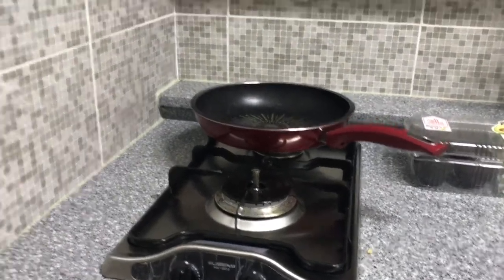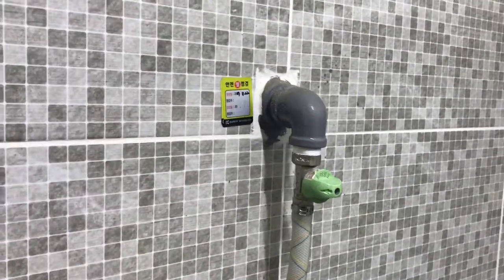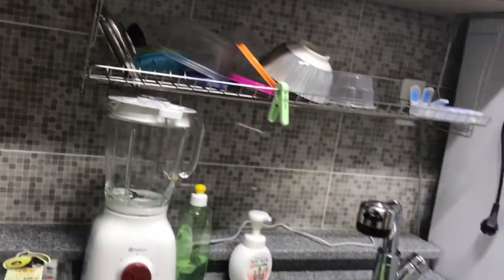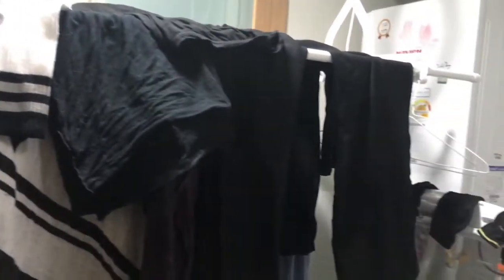Simple, gets the job done, and in order to make sure that it stays on and we are safe, the gas must be turned on and off. So yes, my first attempt at being a minimalist is dealing with a kitchen that is pretty small, and I love it. Over here is my laundry area, which is so much bigger and 1,000 times better than what I had in San Francisco.